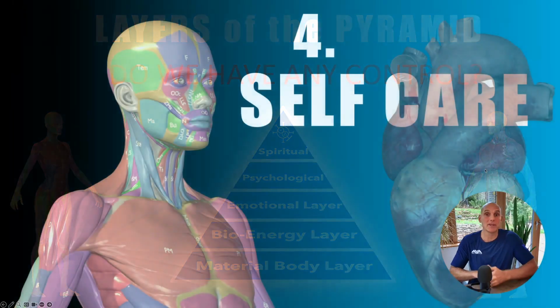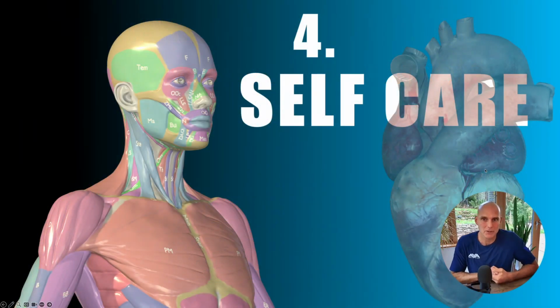So we go on to point 4. So we talked about genetics. We talked about the environment. We talked about the layers of the pyramid in an unconscious way, let's say. The layers of the pyramid, not knowing about the pyramid. Number 4 is self-care. Because yes, we can impact the layers of the pyramid with self-care.